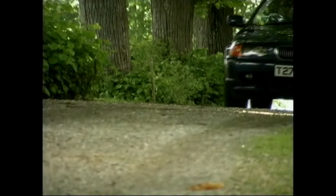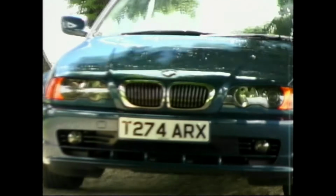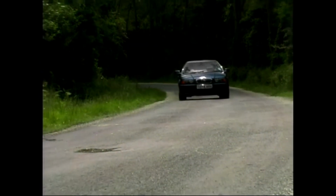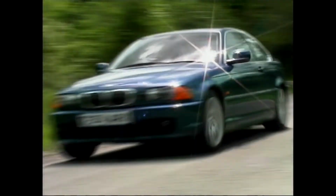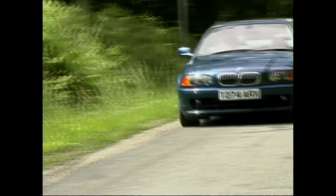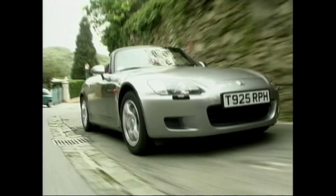It's a complicated business if you've got around 20 to 25,000 pounds burning a hole in the pocket of your jeans and you're looking for a car. If it's outright performance you want, then you're likely to be looking at something like Subaru's Impreza or the Mitsubishi Evo. If you want sports car thrills, then there are loads of little rear-wheel drive roadsters like the Mazda MX-5, or for a little more, Honda's new S2000.